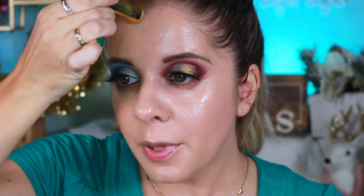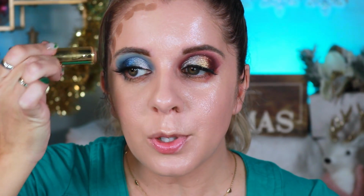But the one that really just took me by surprise, that should be no shock, is the Too Faced. This is going to be the bronzer and contour stick. There is something about this that I just absolutely love.